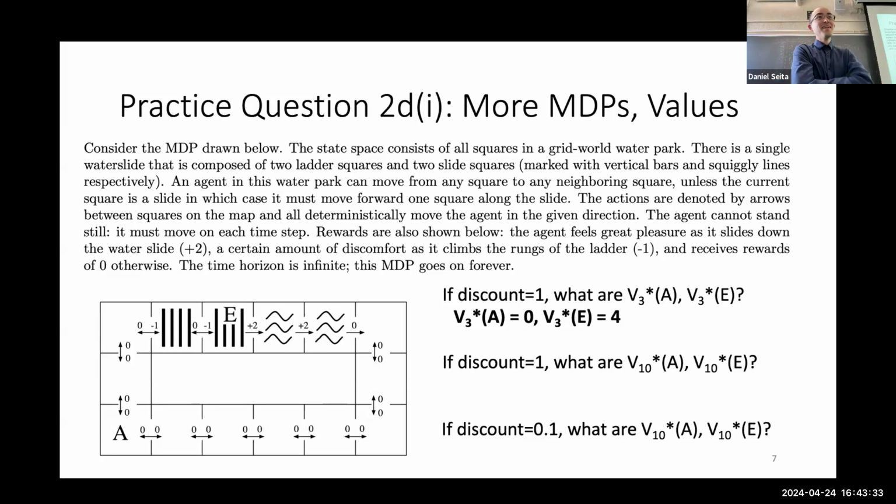Anyone? Yeah. So for A, it will be 2, for E it's 4. So 2 and 4. Yeah, so what explains the difference between the 2 cases? So you have this as 2 now. Why? Because we have 10 time steps right now. The A can go up and slide down the water slide, so it can get +2, but also has a -2 before that.